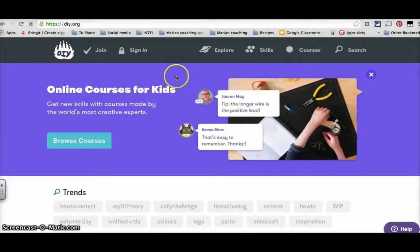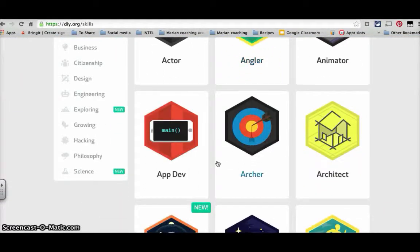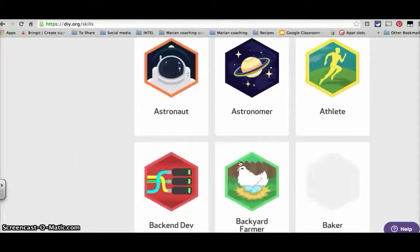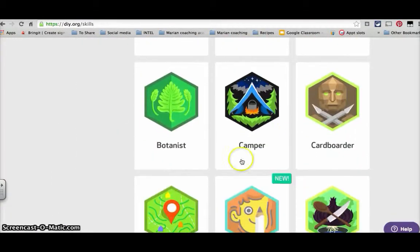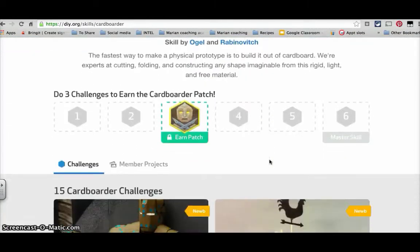So when you get to DIY.org, they have so many options for students. They even have online courses for kids, but we're going to click right here on the skills tab. This is where we're going to see all the different skills that are available, and they have a lot of different skills. You can also sort by category over here. But if I'm scrolling down here, what I can do if I'm a student is I can click on one of these options. I can look at the different possibilities.